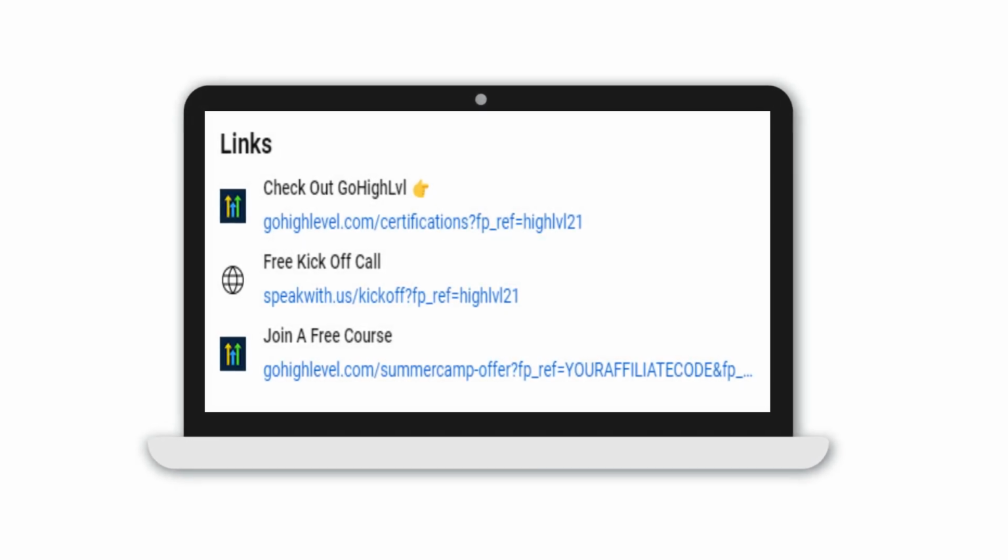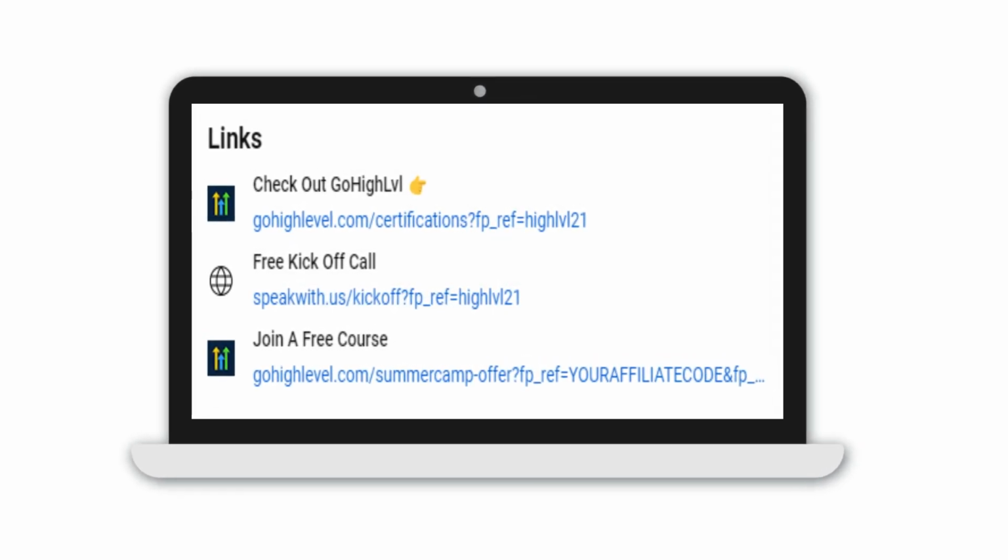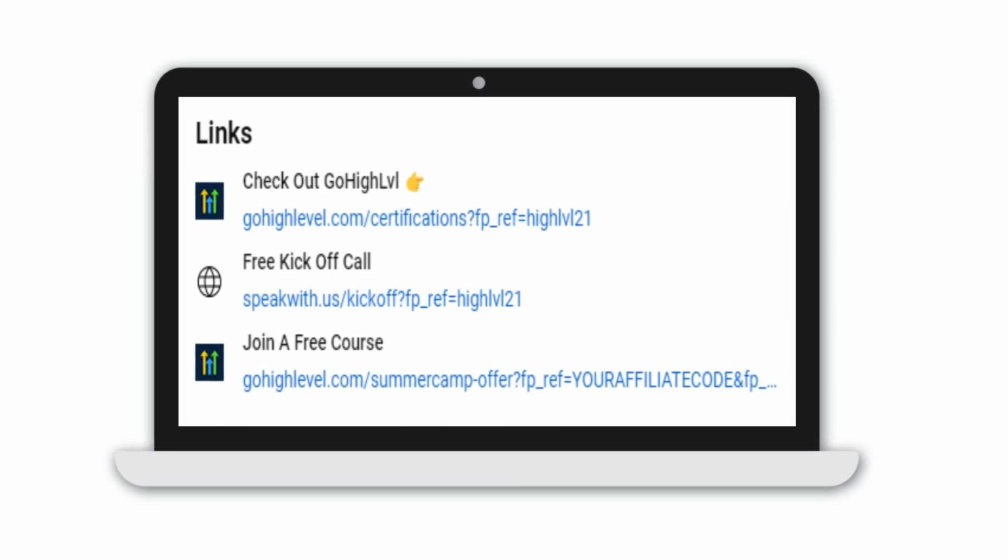And that's it. So if you're ready to optimize your funnel and transform your data into real results, dive into GoHighLevel's powerful analytics today.